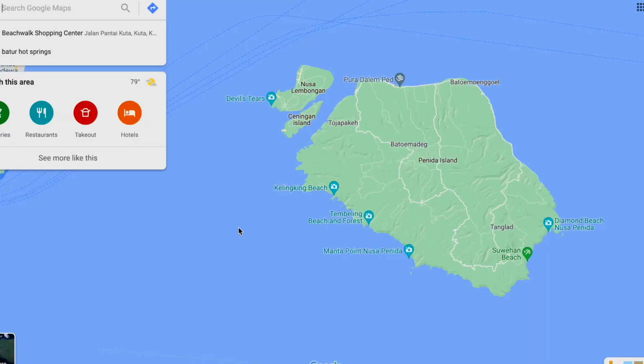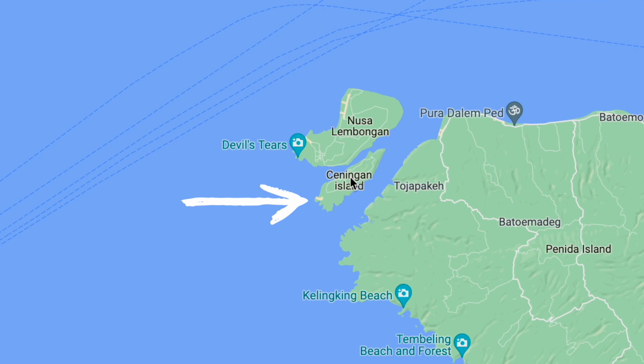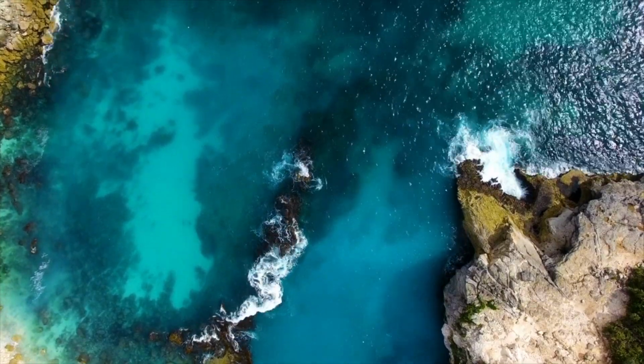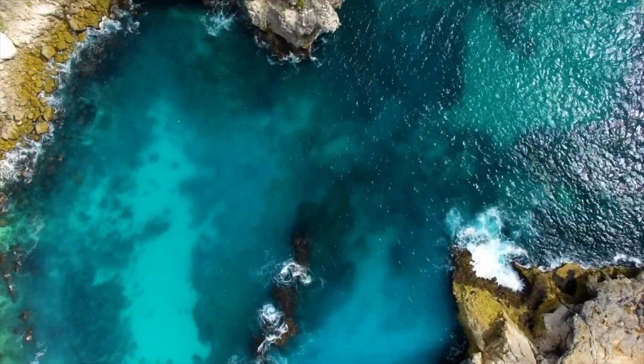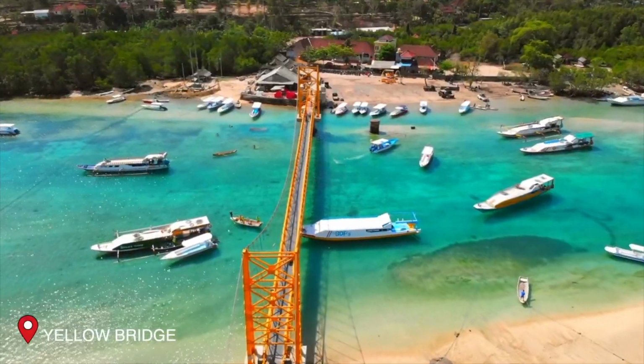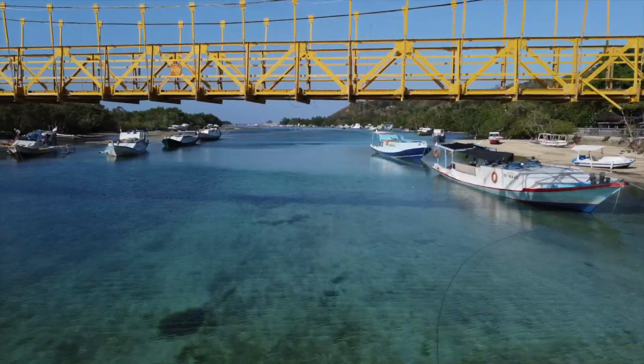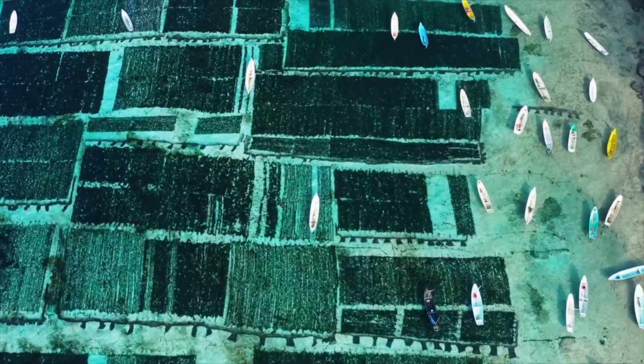Now when you look at the map of Nusa Lembongan, you'll see that there's another island in between, right next to it, and that is Nusa Ceningan. Ceningan is very, very small, but you can actually drive through it by one single bridge, and it's called the Yellow Bridge. It's a very common Instagrammable spot. It's a very narrow bridge, but underneath it, you'll see that there are beautiful seaweed forests.